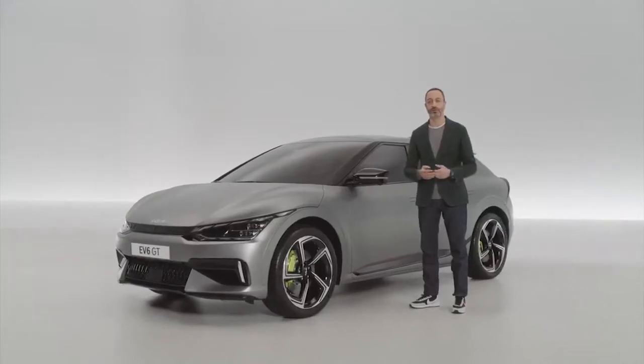exhilarating. Yet, the design of the EV6 is not only driven by our technological innovations, but by our brand and the emotional experiences we want to create for our customers. Most importantly, the need for space and the time to use it.